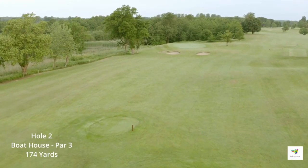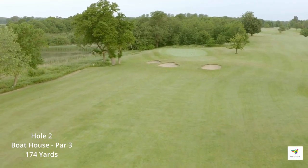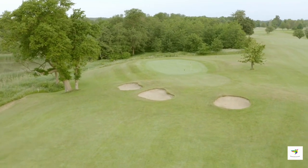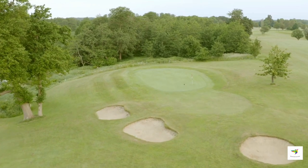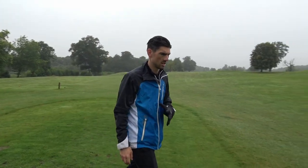Right, next hole, ladies and gentlemen, after a strong start. This is the par 3, second hole. Today it's 170 yards. We've got two greenside bunkers. It looks like it slopes right to left. I reckon the bailout is to the right.